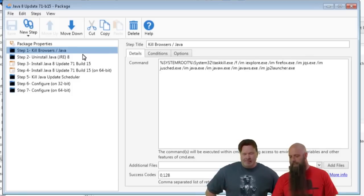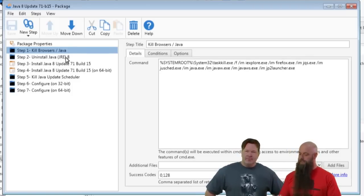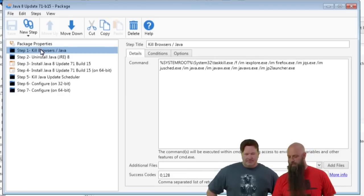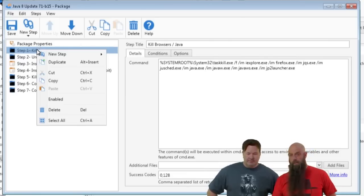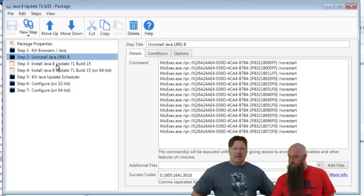So we do this. Once again, if you don't want to, you can import this and disable that step. To disable a step, it's as simple as right-clicking and unchecking Enabled. There you go, and it will not run that step. Anyway, have fun with your end users. Send that out in the middle of the day.